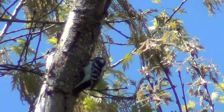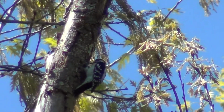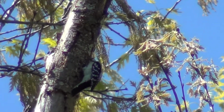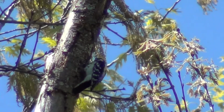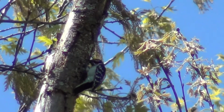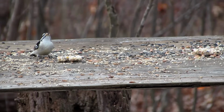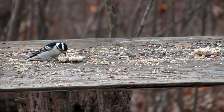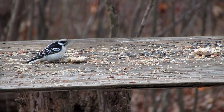Males take the small branches and weed stems, while the females work the larger branches and trunks. Males keep females from foraging in the more productive areas. That doesn't sound very gentlemanly-like, now does it? Also in winter, the downies flock with other small birds, the same as many small songbirds do. This provides more eyes to watch for predators and more eyes to watch for food sources.